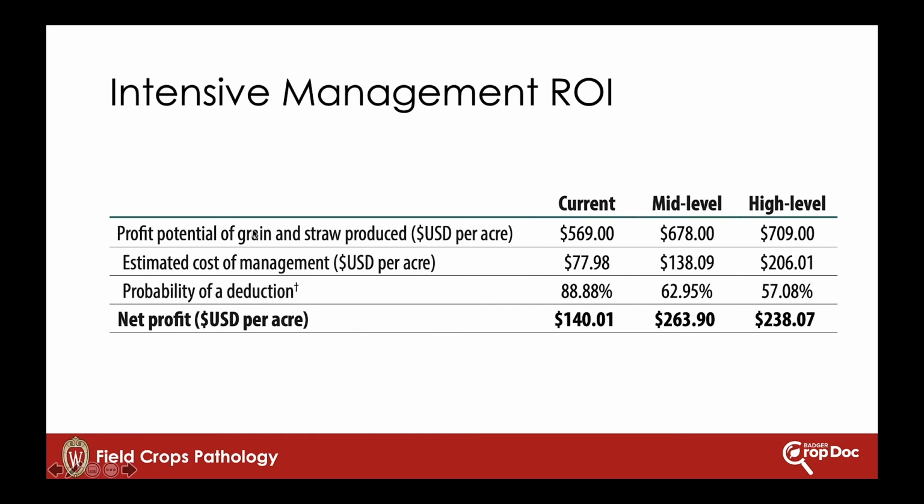Here are the economic returns for those intensive management strategies. We actually looked at the grain and straw profits in each of these regimes using costs for the years these studies were conducted. And then we also used estimated costs of each management strategy. Obviously, as you increase the intensity, it becomes more expensive to put that management strategy out. However, there is a corresponding decline in the probability of a deduction as you increase that management strategy. You'll notice that the net profits are quite impressive for the mid-level and high level, with the mid-level actually edging out just a bit, again because as you add that second fungicide application, that takes away a little bit from the net profit. But overall, these are positive return on investment scores here, and you might consider these in your wheat management strategies.